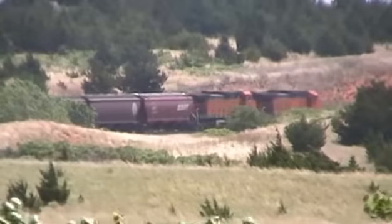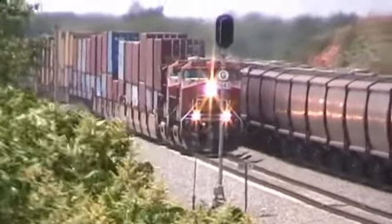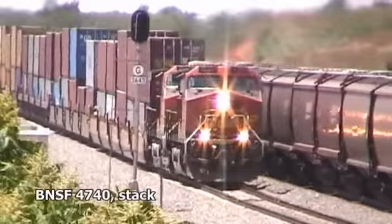As the DPUs come in sight, I turn around for a surprise as an eastbound stack train with DPUs is storming down the hill at a high rate of speed.